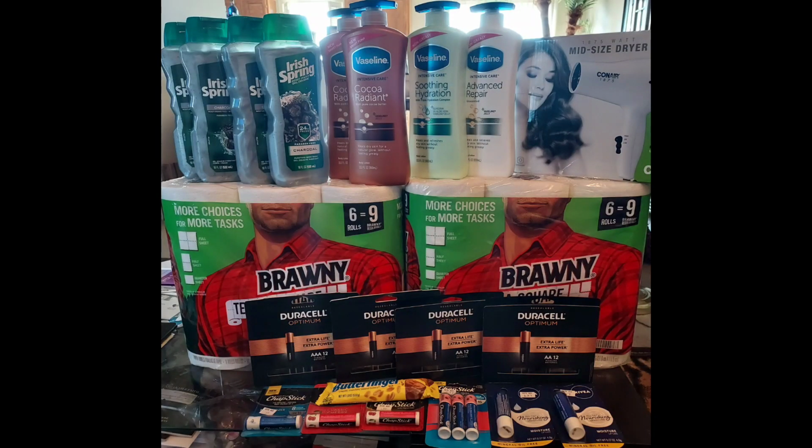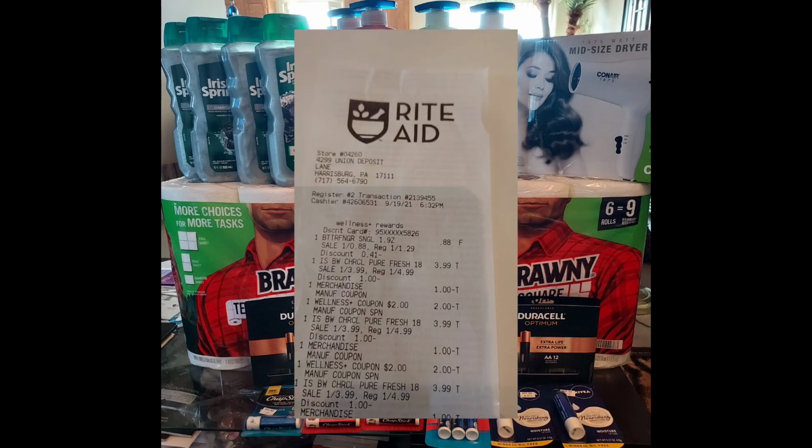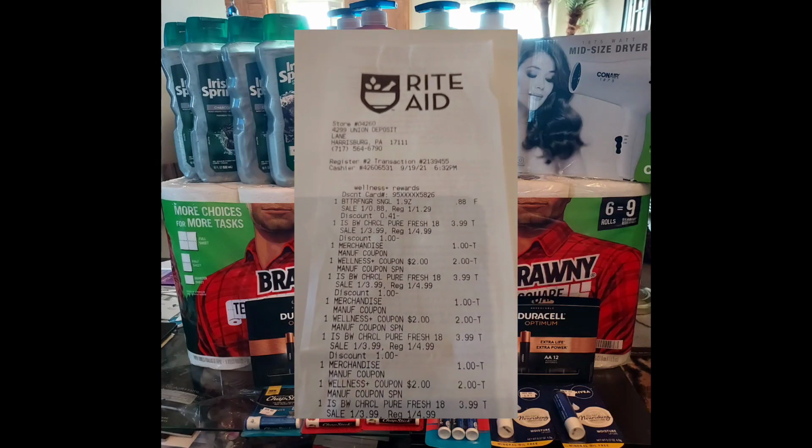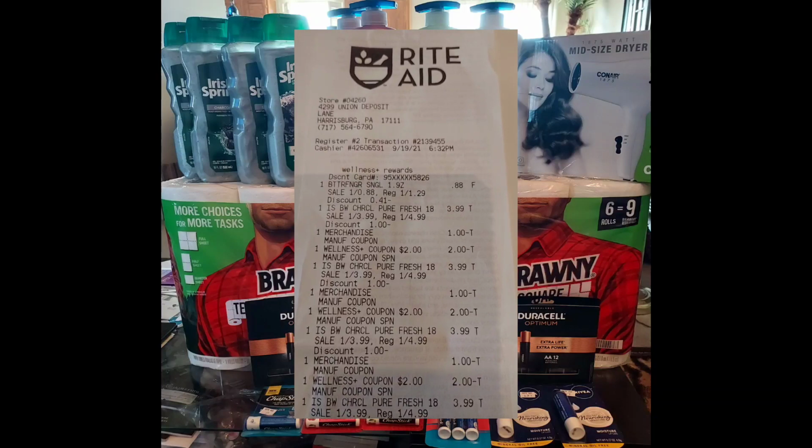Okay, guys, so I'm back at home. This is everything that we end up getting. So I'm going to show the 2 receipts and go over our final numbers so that you can see what our total out-of-pocket really came out to be. Here's the receipt for our first transaction.